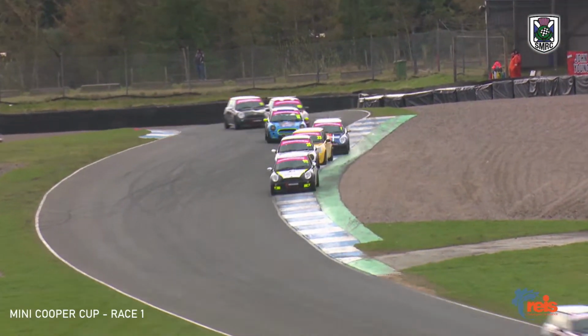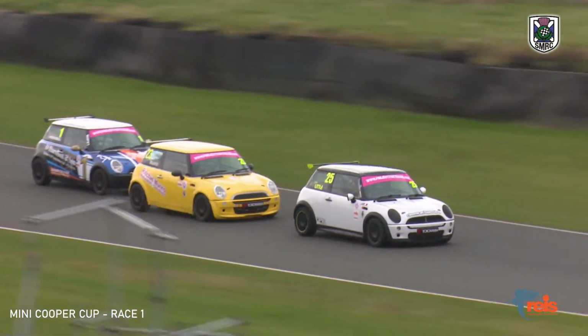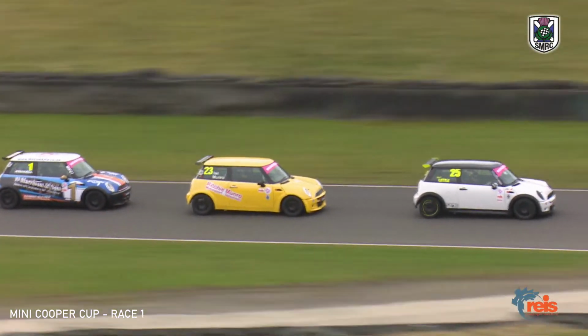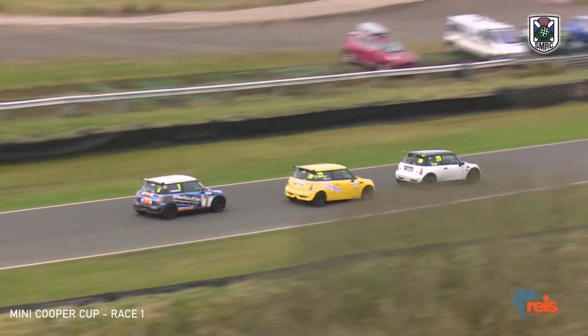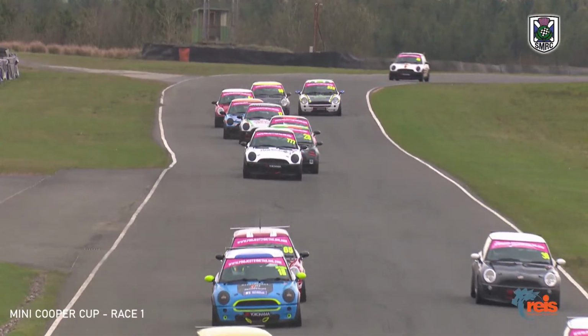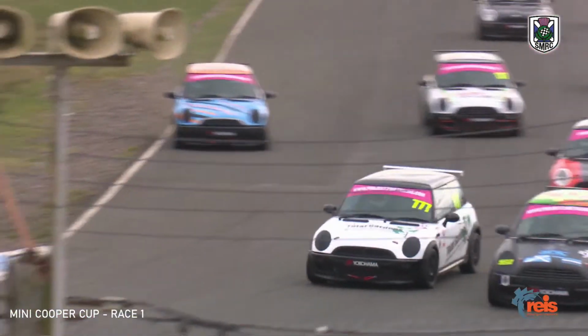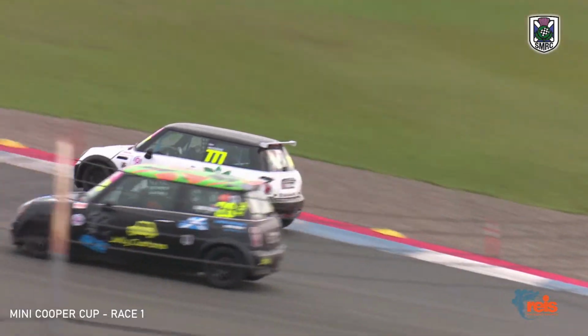Blink and you'll miss it. Such is the action that we get here at Knockhill, and you can see there that is the number 23 of Ian Monroe having a look on the number 25 there, Chad Little. So Chad Little falling a little bit away there. You can see Michael Weddle in the background, and it is just an absolute clump of Mini Coopers making their way down into the hairpin end for the first time of asking, and that is very, very late onto the brakes there.